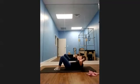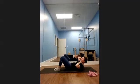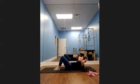Pulse it up. 10, 9, 8. Push that belly down for 7, 6, 5, four, three, two, and rest it out. One more time, let's just hold it up. Chin towards that chest, but not down. Five, four, three, two, and good.